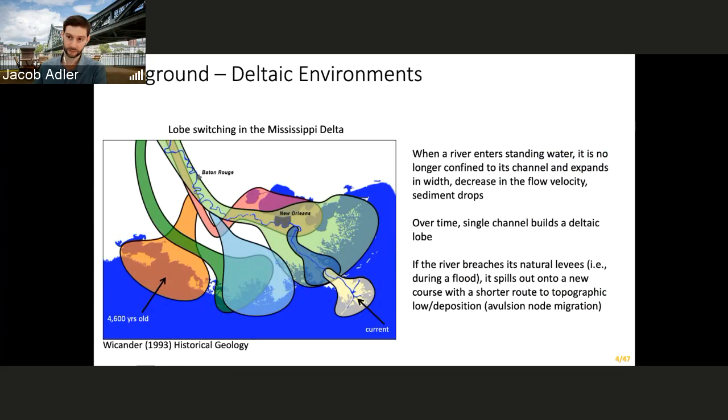And avulsion node migration is one of the diagnostic features that is used to tell if something is a delta or not, especially from just remote sensing images, where it's often hard to get on the ground and tell.